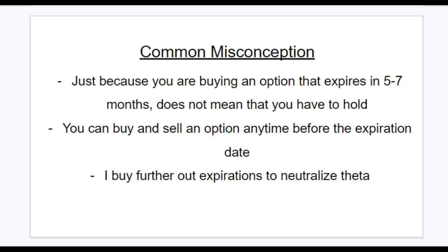Right now it's March, as of this video. And if I were to buy an option that expires, let's say, in December, I can sell that. I can buy that option today, and I can literally sell it 5 minutes from now. I could sell it 5 seconds from now, or I could sell it in December. It doesn't matter when you buy it. All that matters is the expiration.